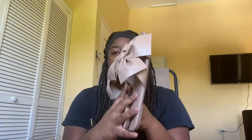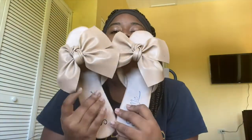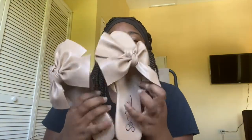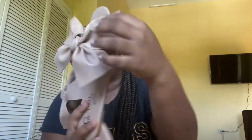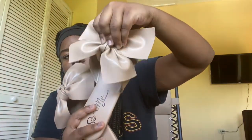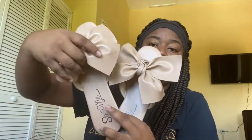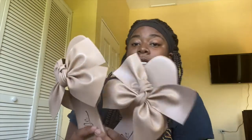Those are the ones right there. So these next sandals, let's see the page. These are called the Ivory Sandal. They're this pleather material, just a little slide-on shoe. You can see the bow on it is attached. It is not removable, if you're wondering that. I'm just telling you because I was actually wondering that.